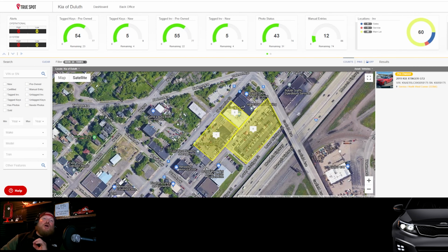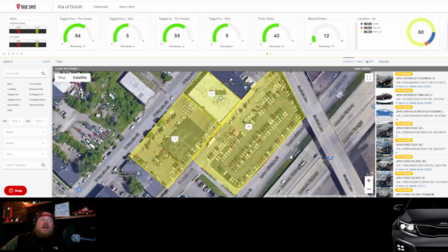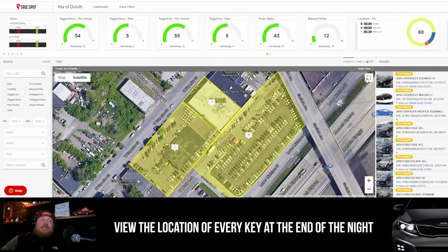Now, let's talk about closing at the end of the night. How can I apply what I have on here to do just that? Right now, we're seeing all the vehicles that are living on the map, right? So I'm going to come up here to assets and switch this over to keys. And then after I've switched it to keys, I'm going to change these counts over to pins. At the end of the night, this is perfect, right? Every key should make it back in the building.